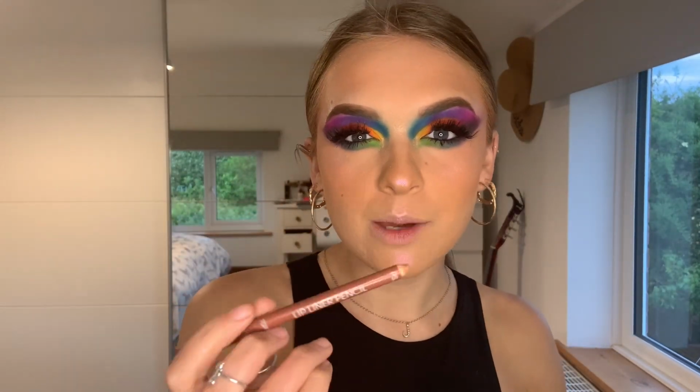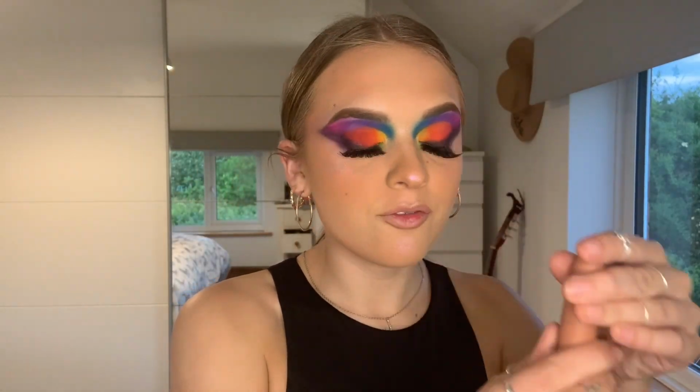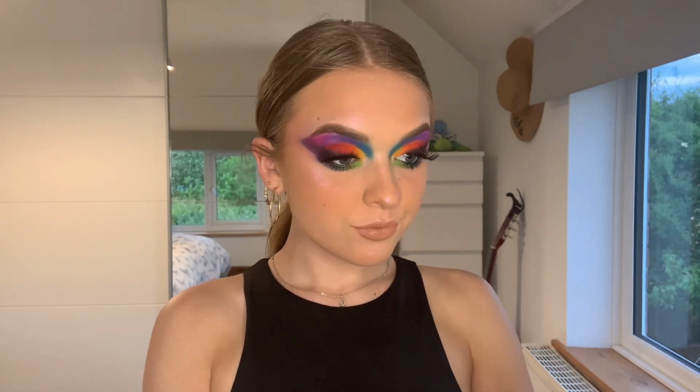Then I'm just going to take my favourite nude lip pencil, which is called Toffee from Primark. I'm not overlining my lips too much today because I feel like the party is all up here, isn't it, really? And then I'm taking the colour Thrill Seeker, which is also a Primark lipstick. My lips are pretty crusty at the moment, so sorry if you can see little bits of crust. I love that lip combination. And because the eyes are so big, I'm not going to put a gloss or anything on those lips. I'm just going to leave them as is.